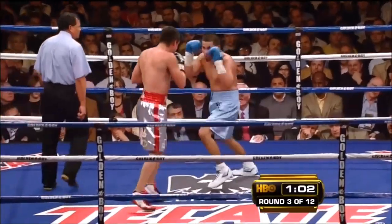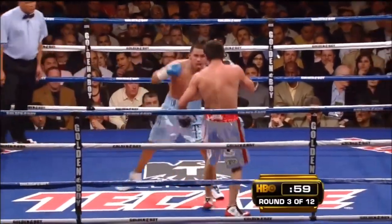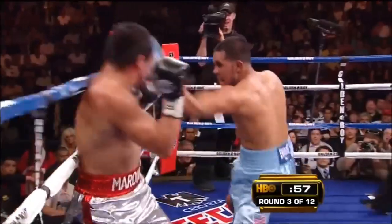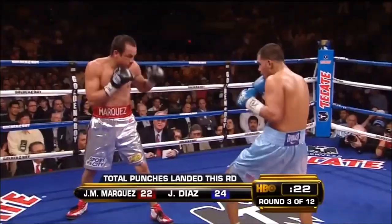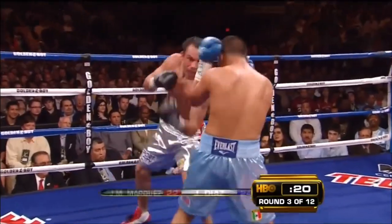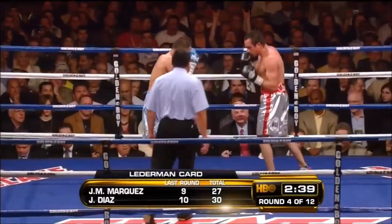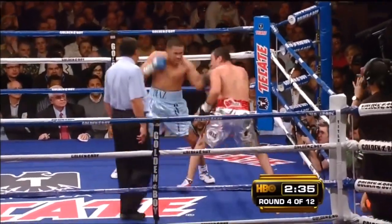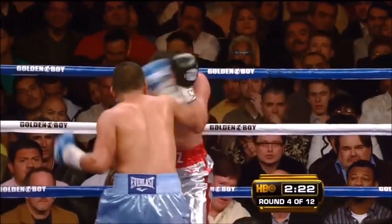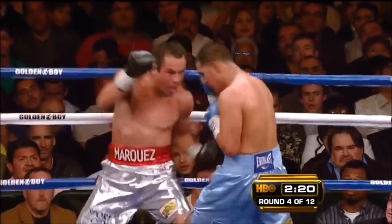This is the Juan Diaz that had the boxing world buzzing before his loss to Nate Campbell. The last time I saw three judges score for the draw. Very, very rare. Back to this fight. Juan Diaz led the more clean sets. Just like he's doing right there.